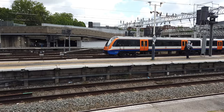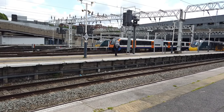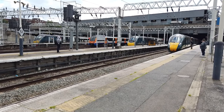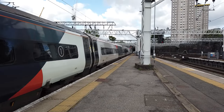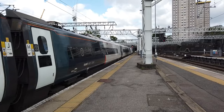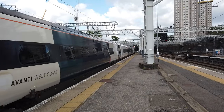This evacuation message is actually really annoying. Really? Please obey the instructions of the stations. 390-016 terminating in. Please don't make the instructions of the stage start.